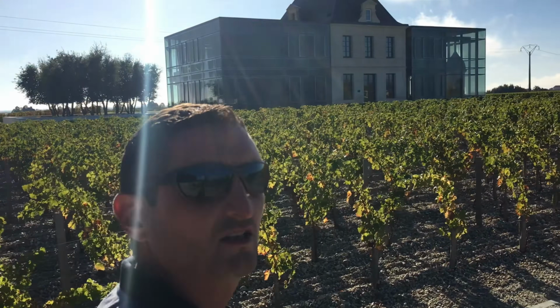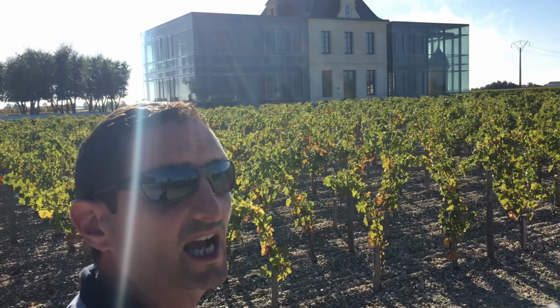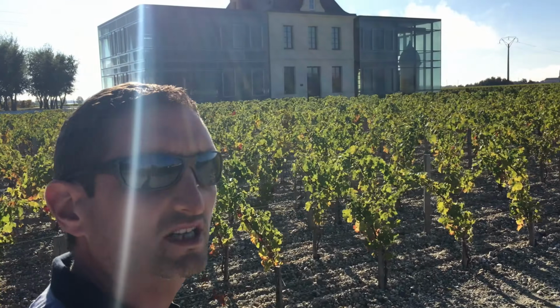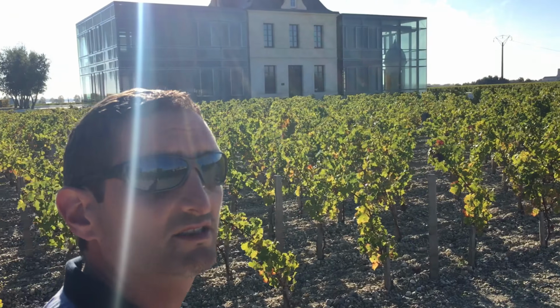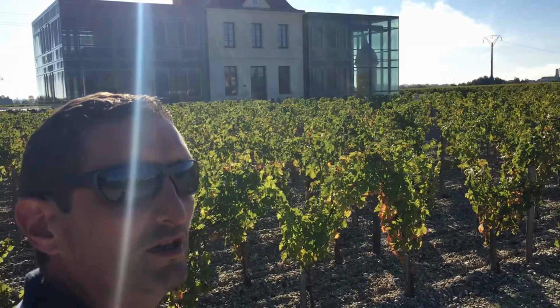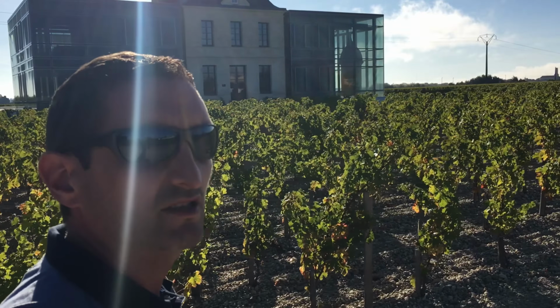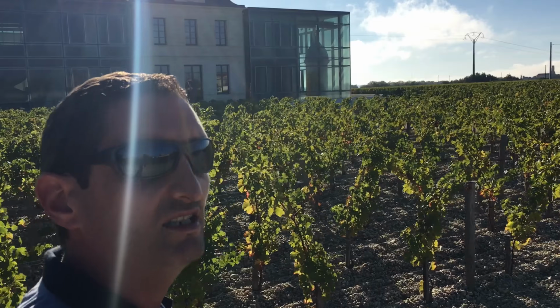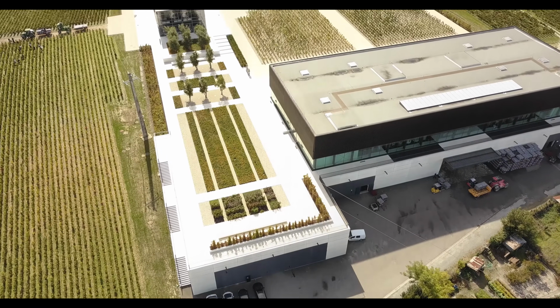I'm at Château Pedesclaux, which is the fifth growth of Pauillac, which means back in 1855 under Napoleon it was classified as one of the best wines in the Bordeaux region. Since the winery changed ownership back in 2009, and in 2014 they built a very modern facility in order to extract the best of this terroir.